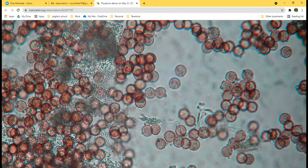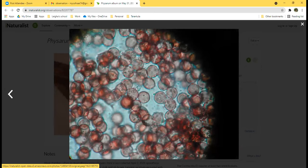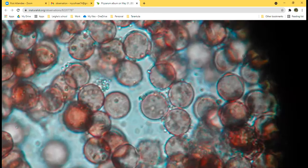reading on dimensions. Yeah. Well, these are 10 microns. They were all about the same 10 microns, which fits in with the species. And there's patches of the lime, the granular lime, which probably came from the surface.